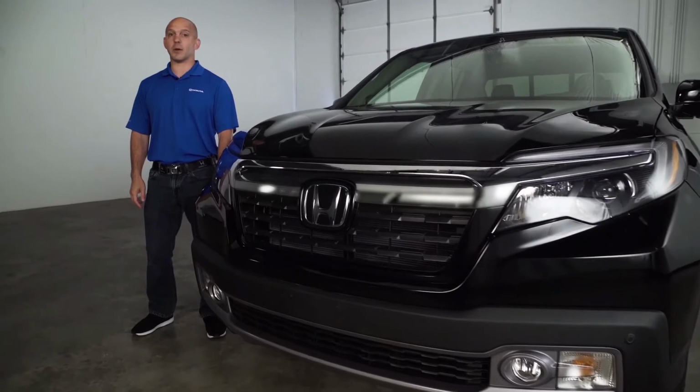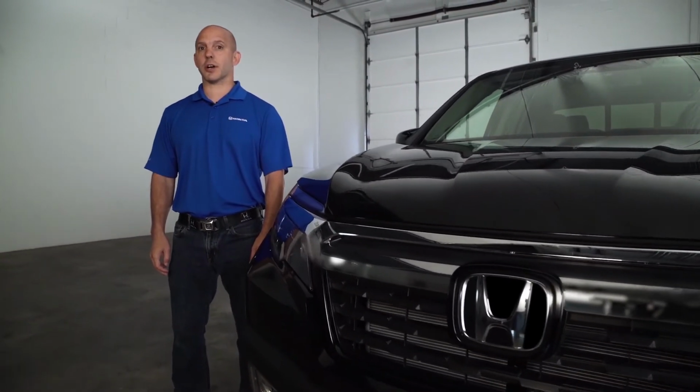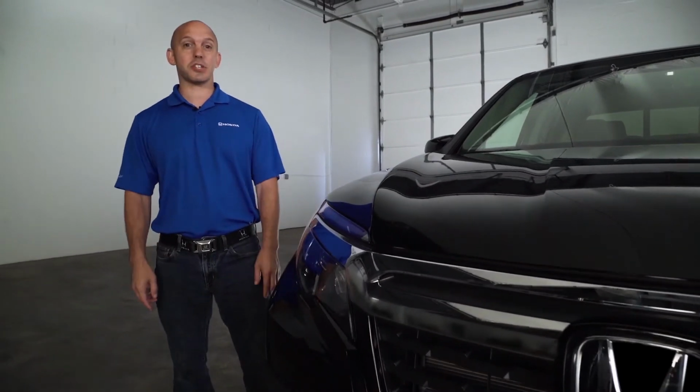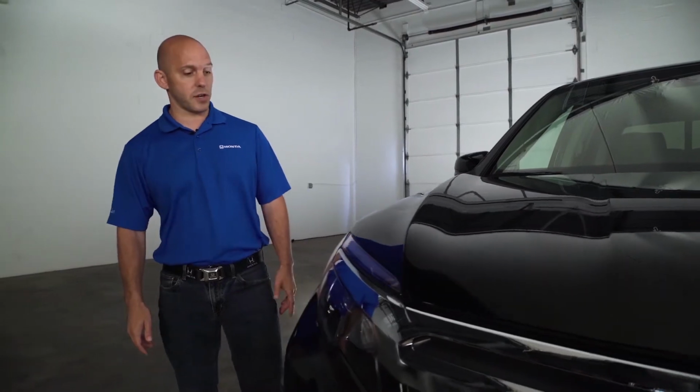The Honda Ridgeline is now in its second generation. When the first generation came out, it won the North American Truck of the Year award. And when the second generation came out, it won it again. Let me show you some of the reasons why, starting with this front grille.